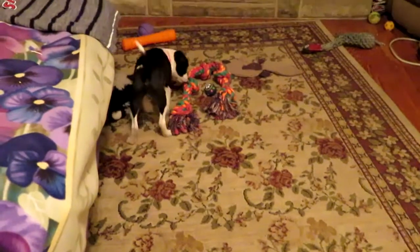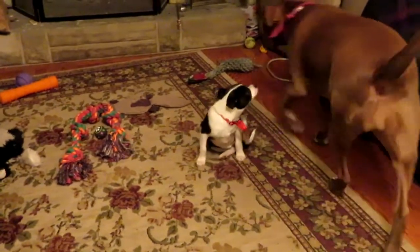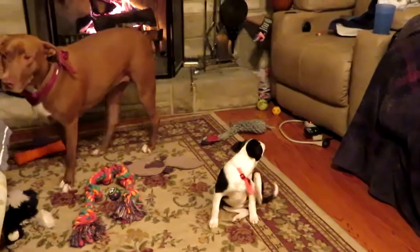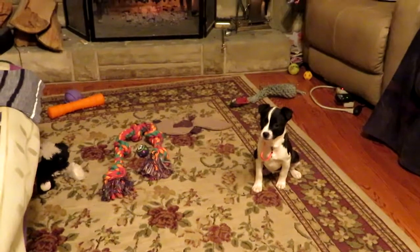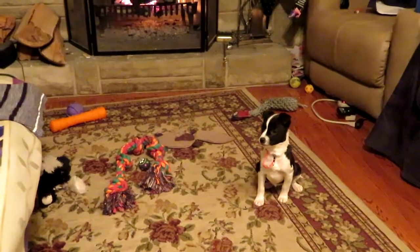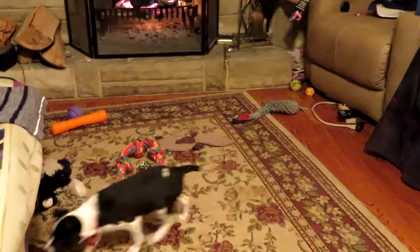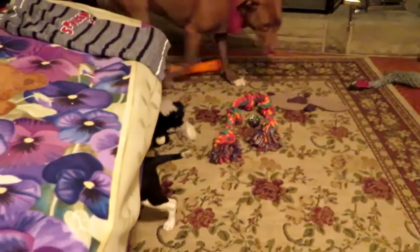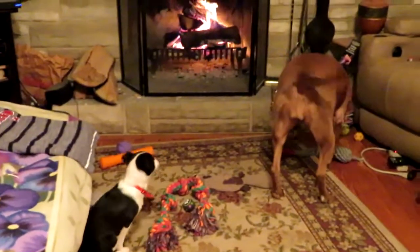Blaze! Maybe found something to munch on. Blaze took off underneath. Probably there. Some of those treats and stuff that you was trying to play catch with her.